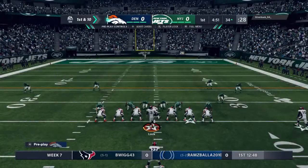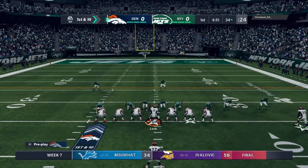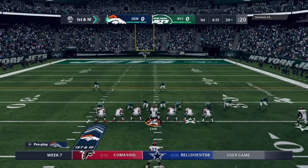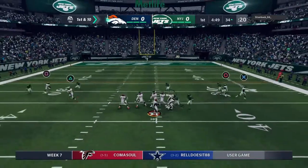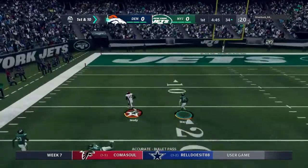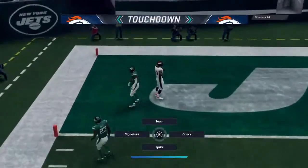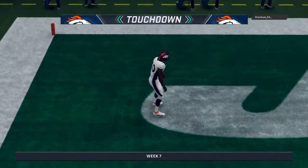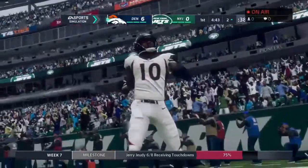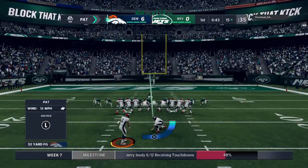From the 34 now, here's 1st and 10. To throw it is Locke. This one complete to Jerry Jeudy, and all the way home for a Broncos score. Complete to Jerry Jeudy, his 6th touchdown of the season. And the Broncos have taken the early lead. Lining up for the extra point.